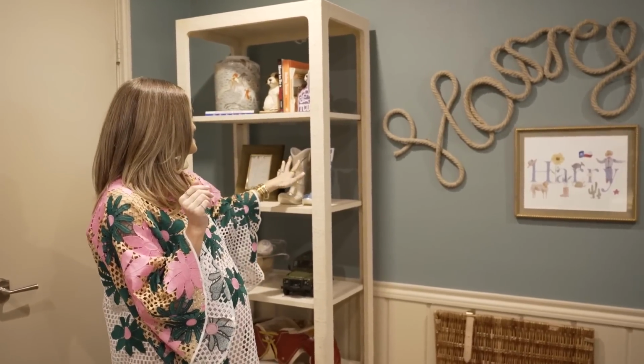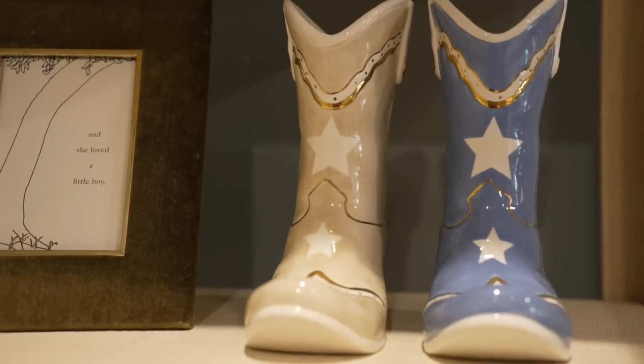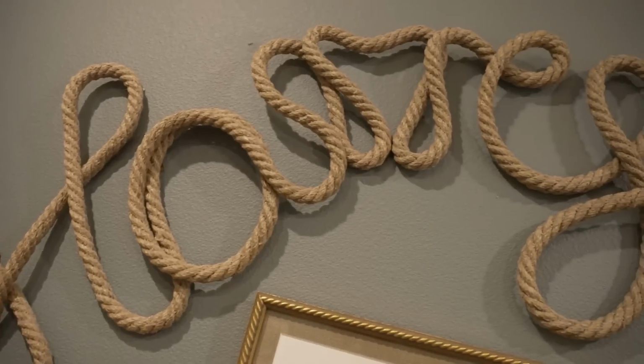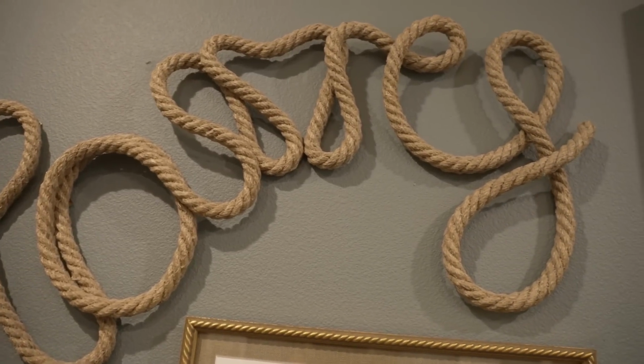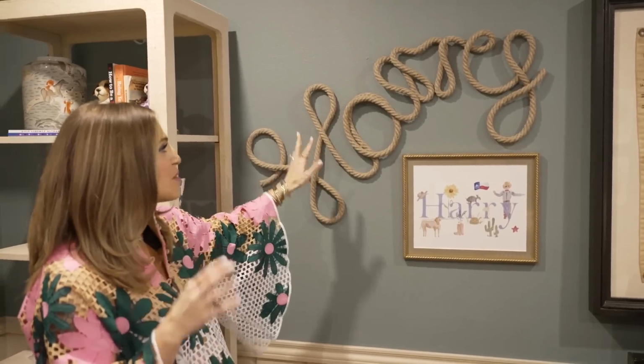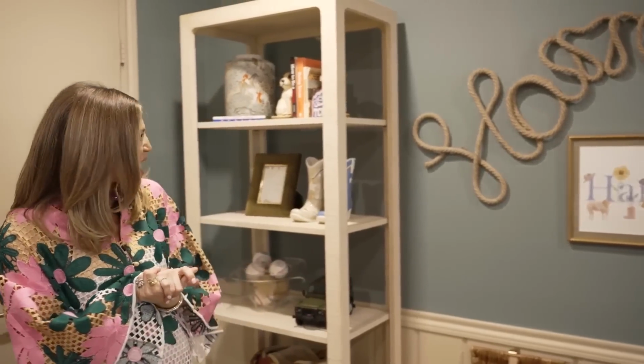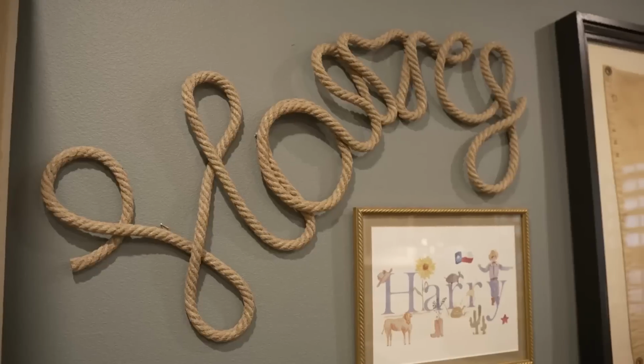He's got his boot bases, the Mary Jane McDonald art. This lasso piece for his name, his first birthday party was my first rodeo. And my party planner somehow made this. I get asked about this all the time. And I'm like, my friend made it with Silver Lining Events. But we have loved having that on his wall.